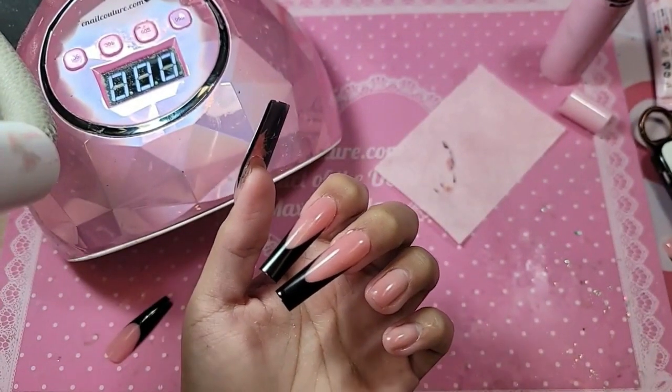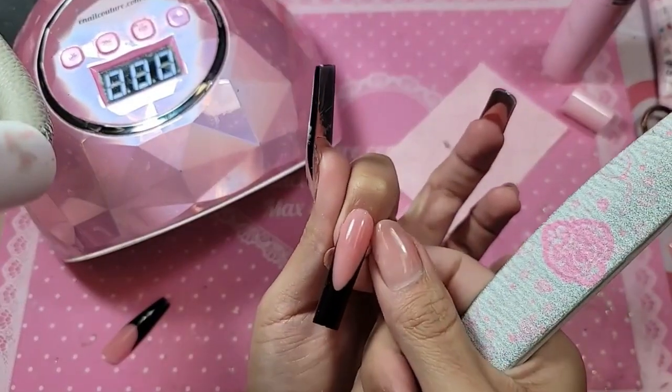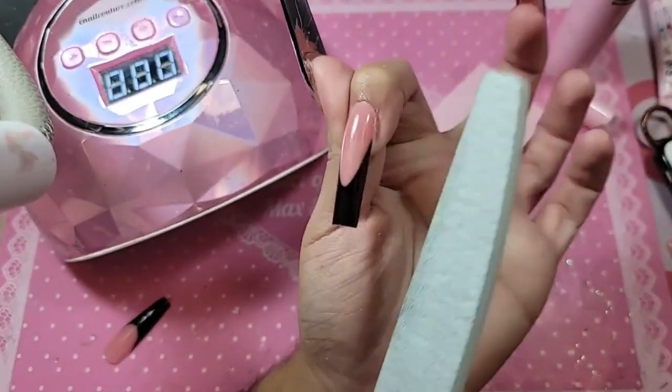That was Monday, right? Or Tuesday? Yeah, so Tuesday I did a happy gel fill. You can check it out. I'm going to take a 150 grit file, because there's very, very little I have to file.